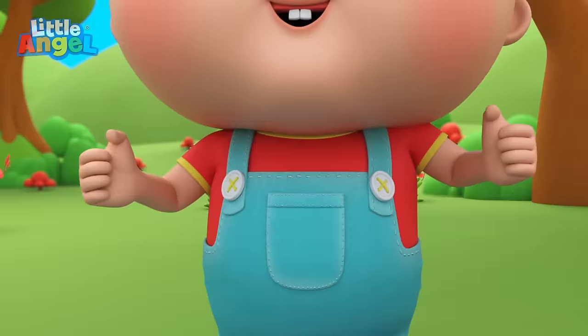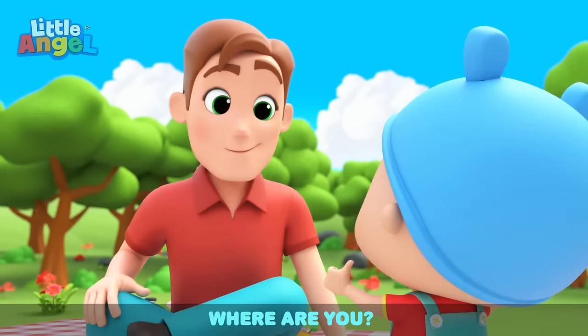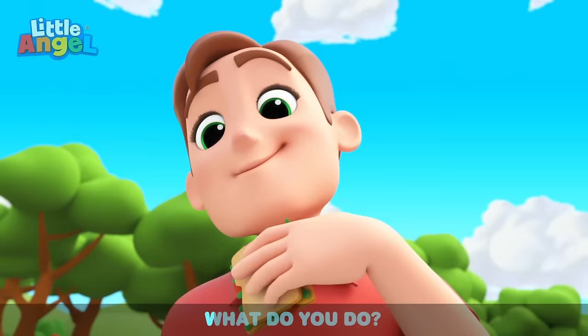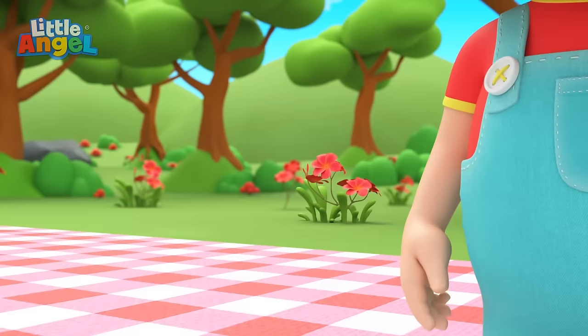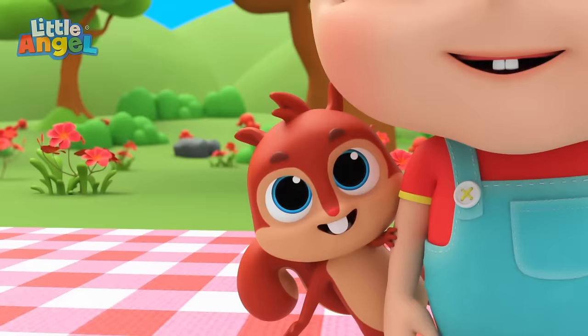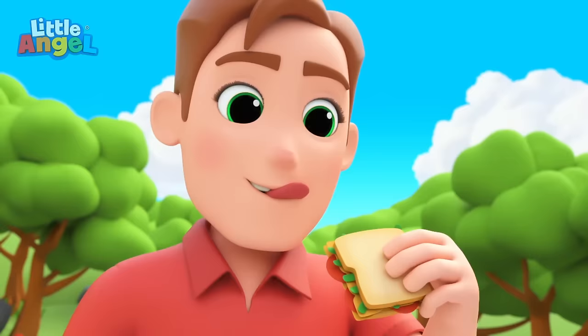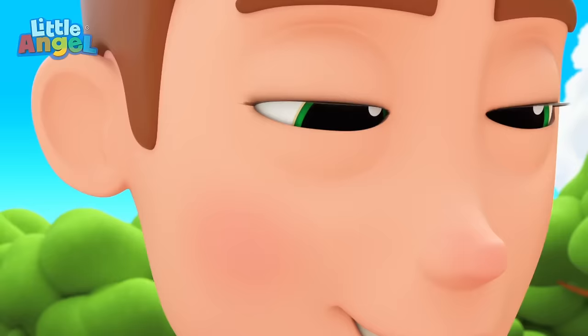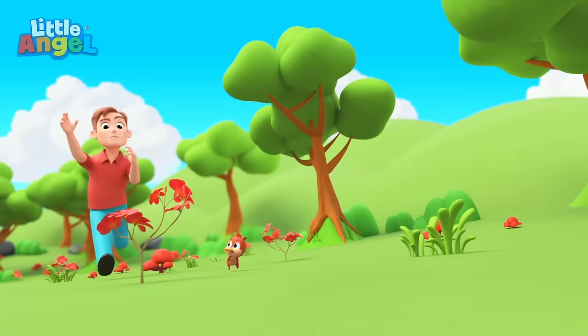Hey! Daddy Finger, Daddy Finger, where are you? Here I am, here I am, how do you do? Daddy Finger, Daddy Finger, what do you do? Eat my sandwich, that's what I do. Hey, that squirrel took my sandwich.